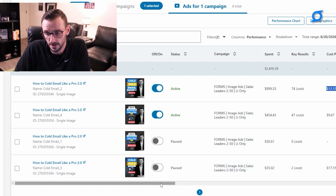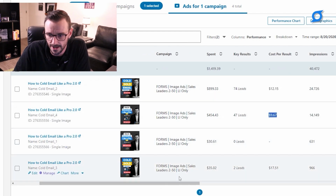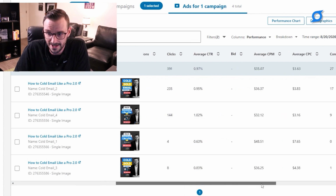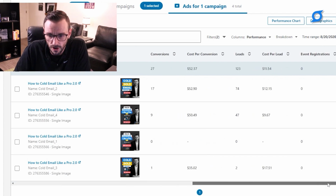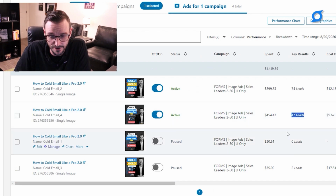We're really gonna be favoring this variation here as it goes on and on, but we're just kind of still evaluating and testing a few things. But you can see here, overall, for this variation, we've generated 47 leads. This one, we've generated 74 leads.